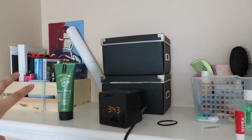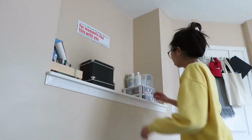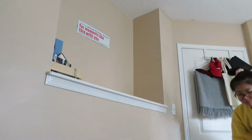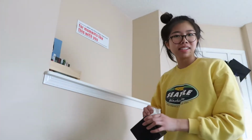For this area, I'm just going to take everything off and then I'm going to wipe it down and then I'm going to reorganize everything in there. I am nasty.